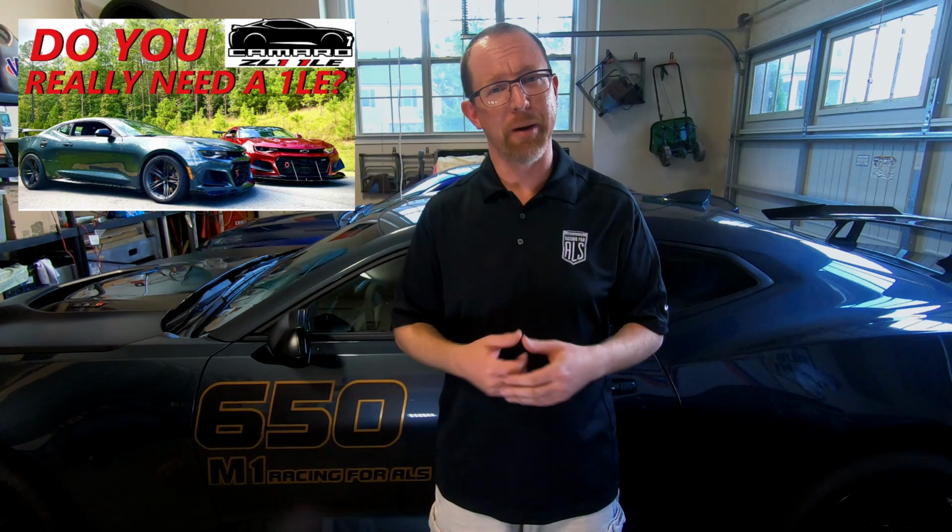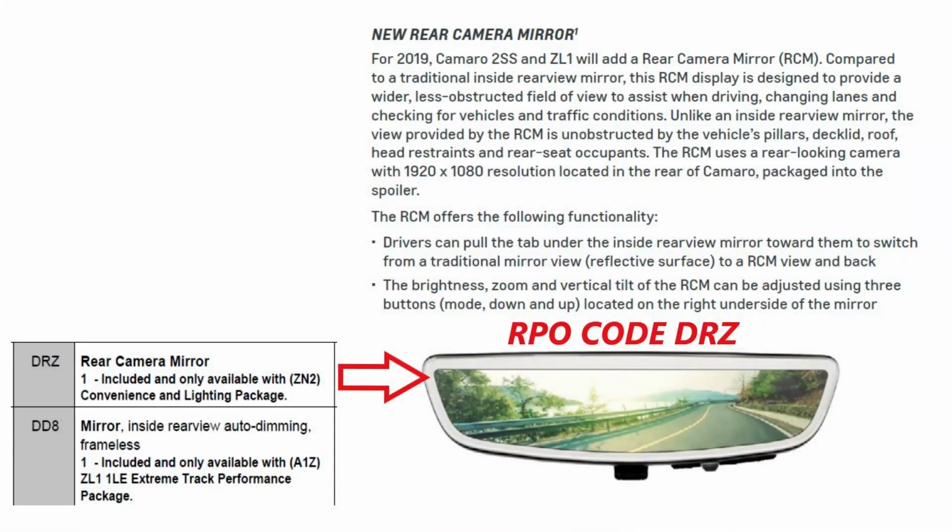In a previous video, we didn't do all of our research and we made a partially incorrect comment about the availability of the rear mirror camera that was available on some Camaros starting in 2019, but not on all trim levels. We got a lot of feedback, there was a lot of confusion, so we did our research and we're coming back with the right answer. We actually went to General Motors and they responded via email with the correct answer.